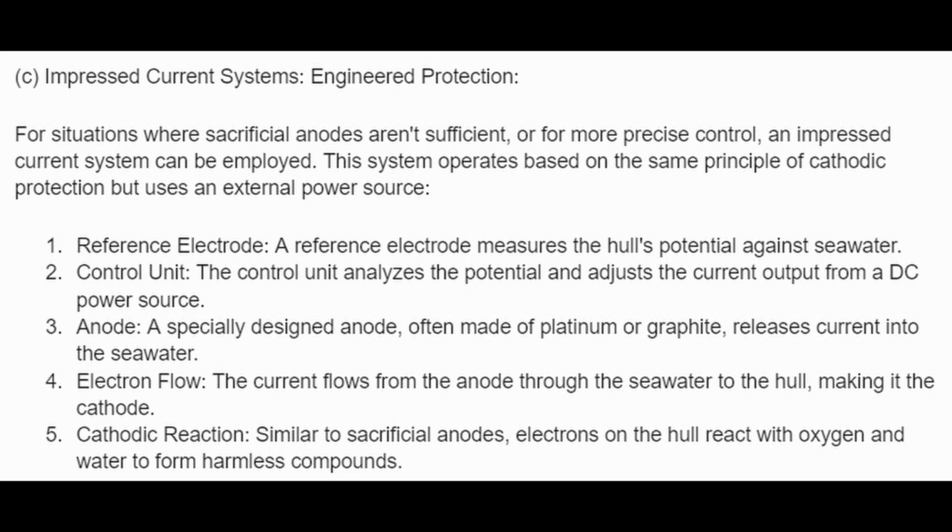For situations where sacrificial anodes aren't sufficient, or for more precise control, an impressed circuit system can be employed. This system operates based on the same principle of cathodic protection, but uses an external power source. 1. Reference electrode. A reference electrode measures the hull potential against seawater.